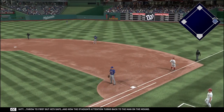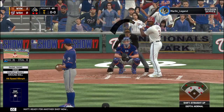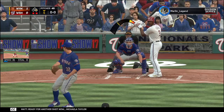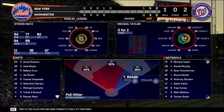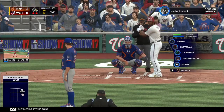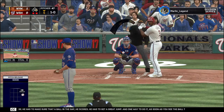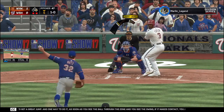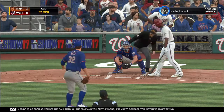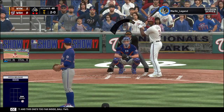And now the stadium's attention turns back to the man on the mound. Now batting, ready for another shot, Michael Taylor. Third trip to the plate for him here tonight, 0 for 2 at this point. Tying run at first base, he's got to make sure that on a ball in the gap, he scores. He's got to get a great jump. One way to do it: as soon as you see that ball through the zone and you see the swing and it makes contact, you just got to get flying. And this one's too far inside, ball 2.